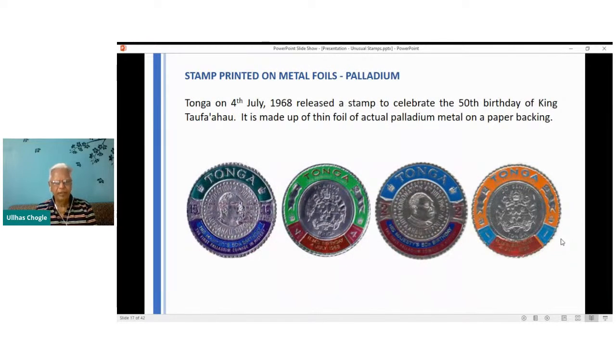This is a stamp printed on metal foil, that is palladium. Tonga in 1960 released the stamp to celebrate the 50th birthday of the king Tofuha. It is made up of thin foil of actual palladium metal on a paper backing.